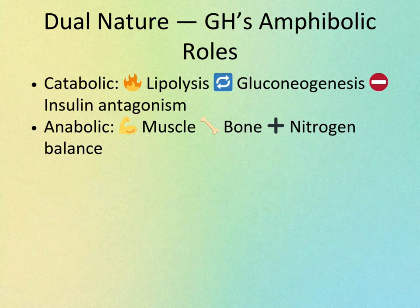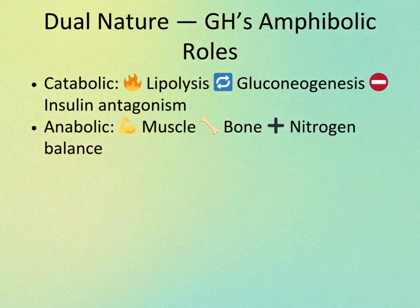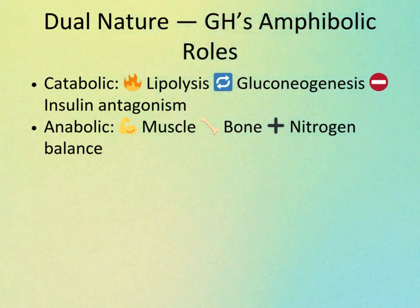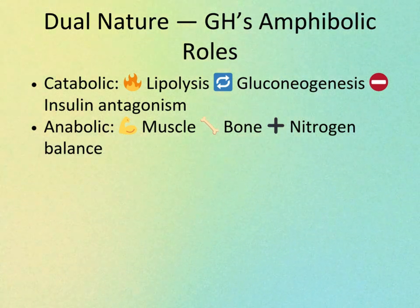Antagonizes insulin, reducing glucose uptake in tissues, raising blood sugar. Preserves glucose for the brain during fasting. That's why GH deficiency in kids can cause hypoglycemia, and in adults, especially if ACTH is also low, hypoglycemia can still occur. Anabolic effects, tissue growth.